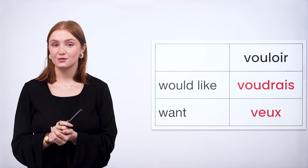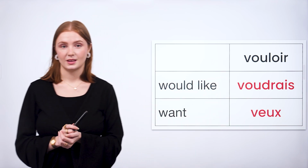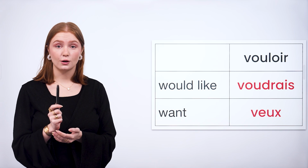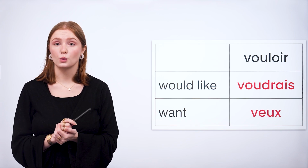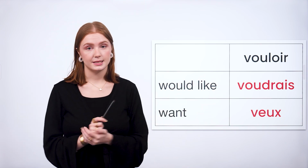Let's talk about the difference between voudrais and veux. Both are conjugated forms of the French verb vouloir, which means to want. Voudrais means would like.